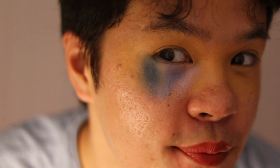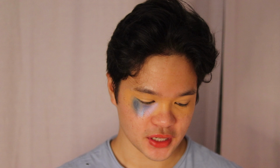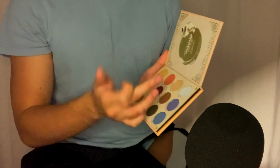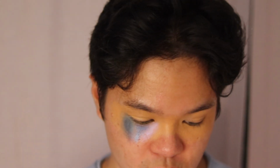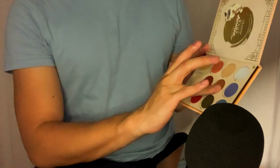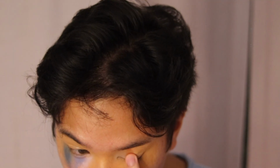But anyway, this is the Water Tribe colours, the water element colours of the palette on the iPhone. The first shade, Earth Kingdom. Quicksand is a metallic antique gold that is another standout shade.